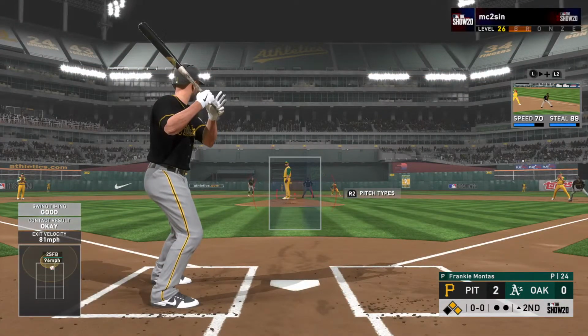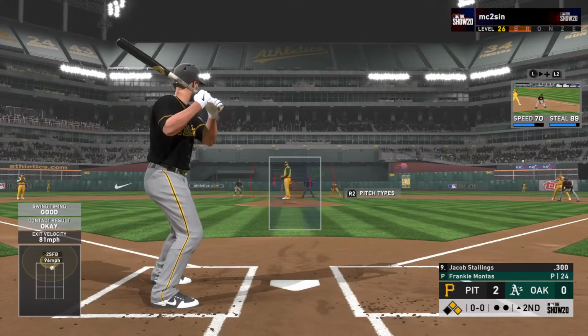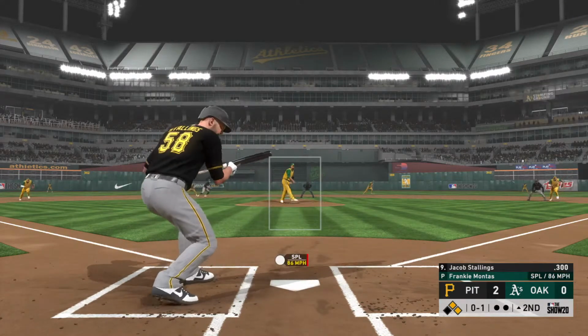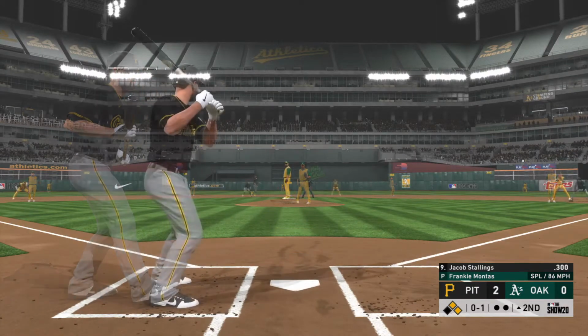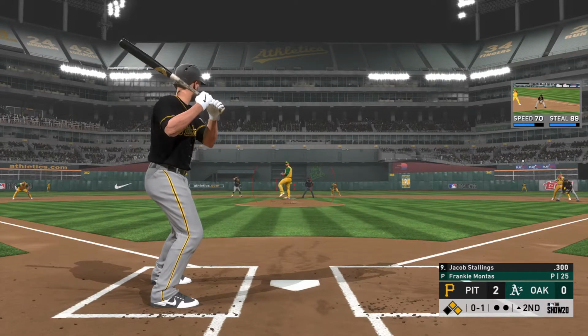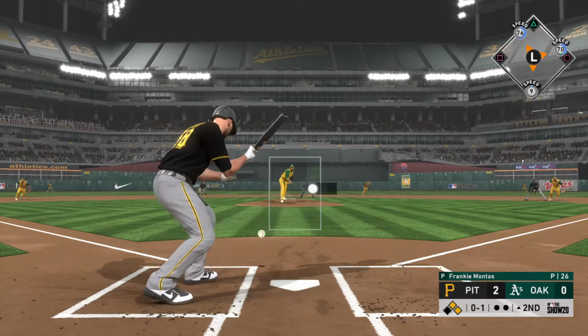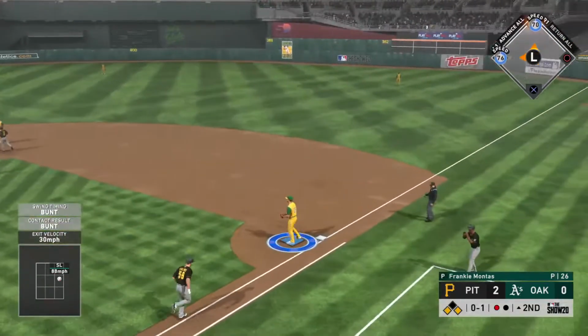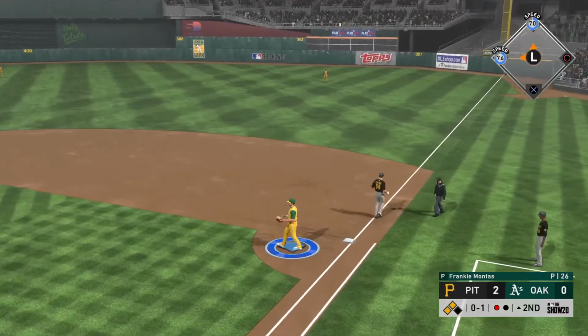Batting 9, the catcher, Jacob Stallings will be the next hitter as he's going to try to move those runners along, but he misses the bunt attempt for strike one. Shows bunt as he gets this one down. And the throw goes to first, so the sacrifice works that time.